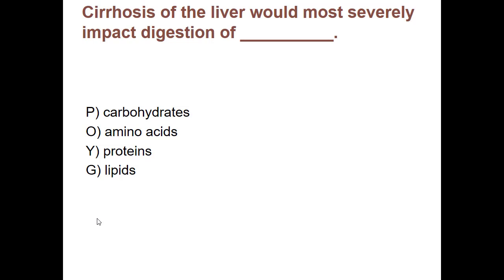Last one in this group. Cirrhosis of the liver would most severely impact digestion of what? If you damage your liver.